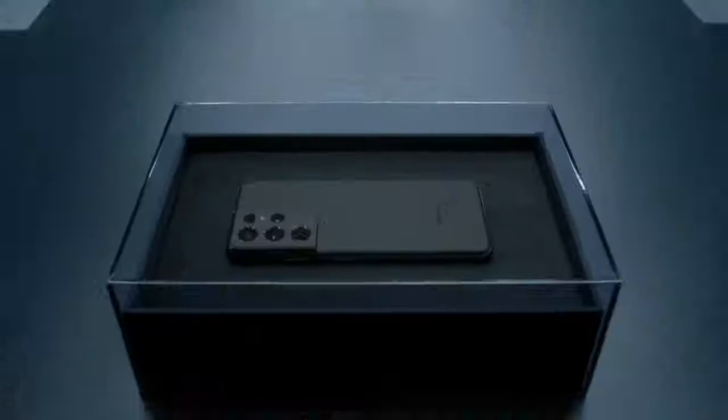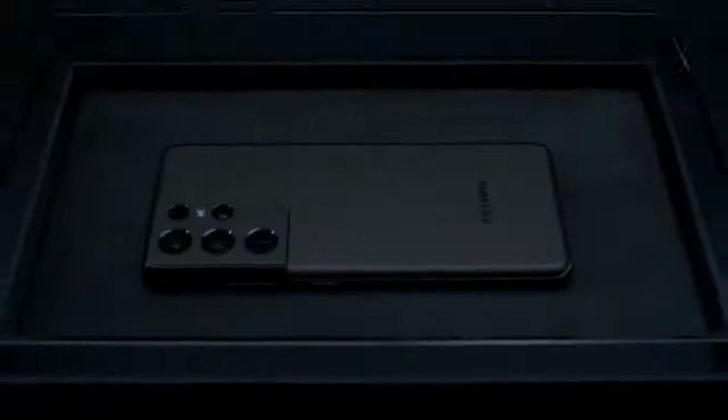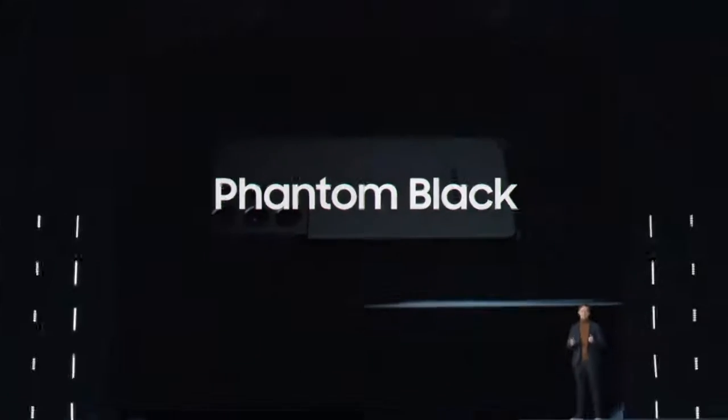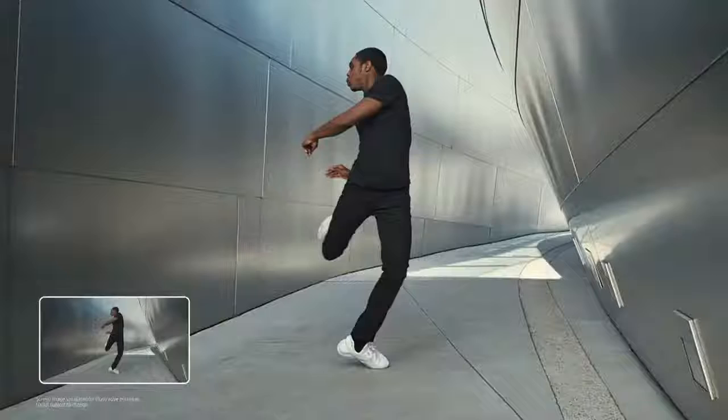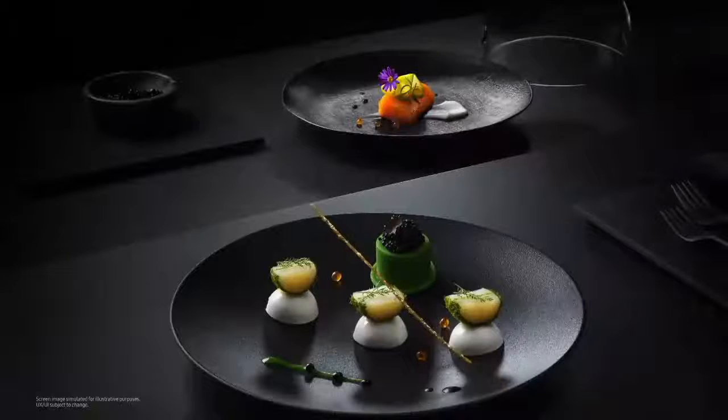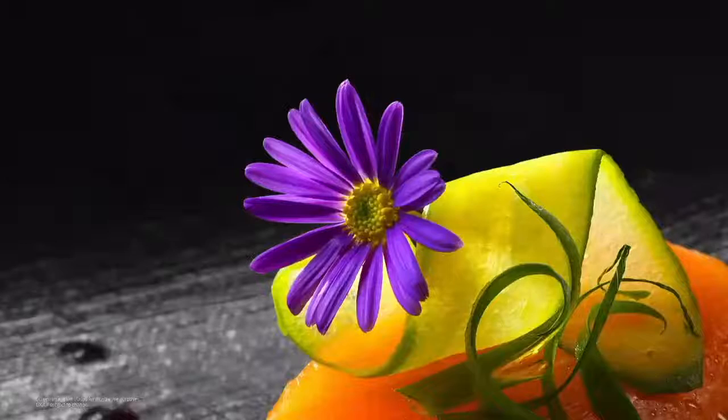Unforgettable and unapologetic. This is Galaxy S21's Phantom Black. Phantom Black is our boldest color yet for the most advanced, innovative phone we've ever made. S21 Ultra is an epic experience in and of itself. That best-in-class experience continues with S21 Ultra's display. From shooting incredible videos to watching and sharing them, this display lets us do all the things we love.